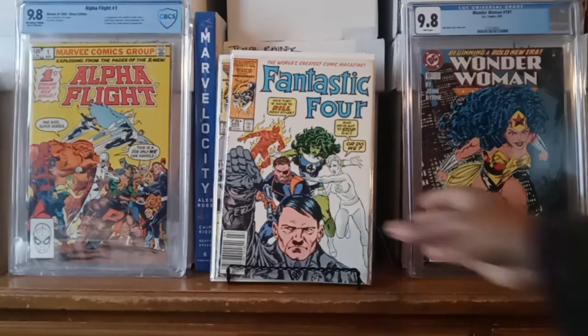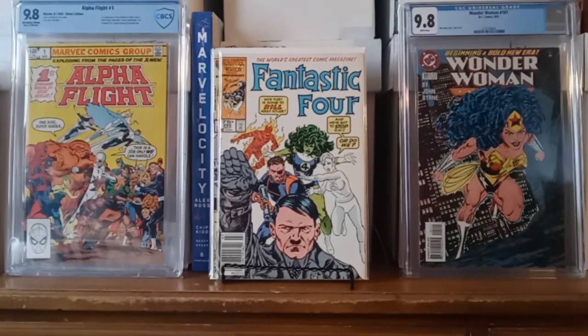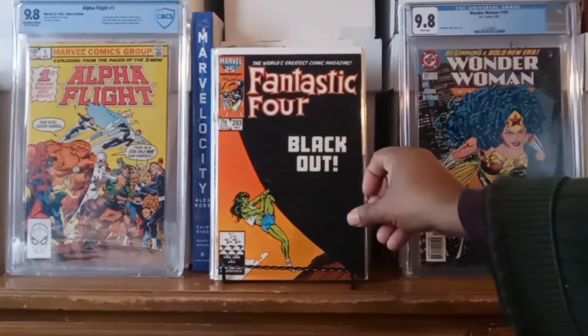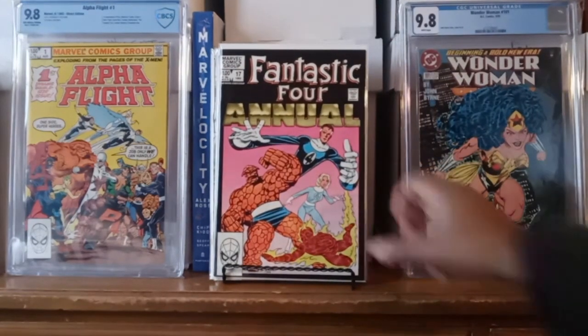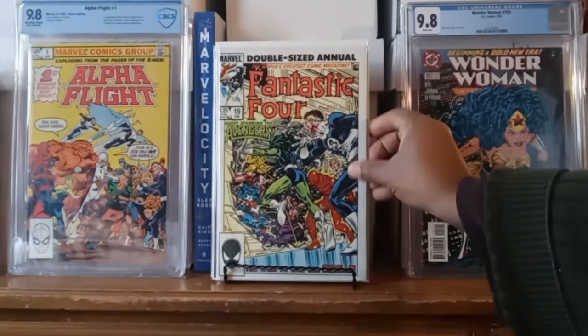And we got this. There's three more. This is the last issue of John Byrne's run on the Fantastic Four. 293. We got two annuals here. Fantastic Four Annual 17 and Fantastic Four Annual 19.